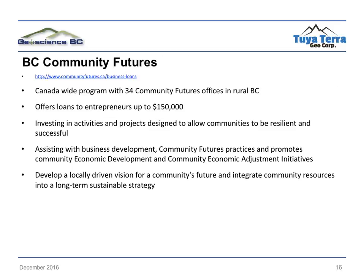I've included the BC Community Futures program in here because it is an important resource for entrepreneurs and small businesses. So if you've got an innovative idea for how geothermal resource development can play a role in your community, I think this could be a really important resource for that.